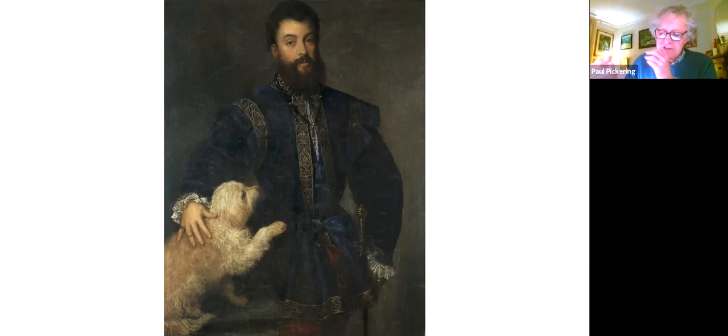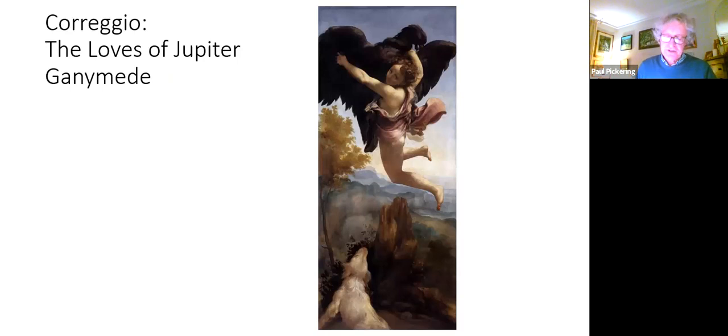And this prince gave the paintings I'm going to show you now to Charles V, and so Philip would have known these. And here's one of them. This one has ended up in Vienna. It's Correggio's Ganymede, and here is Metamorphosis. Here's the metamorphosis of Jove, who spies a beautiful boy, and he grabs him by the talons, and he takes him up to heaven, to Olympus, to be his cupbearer.